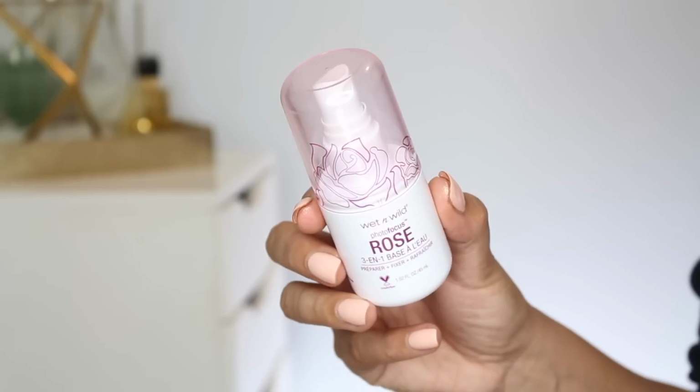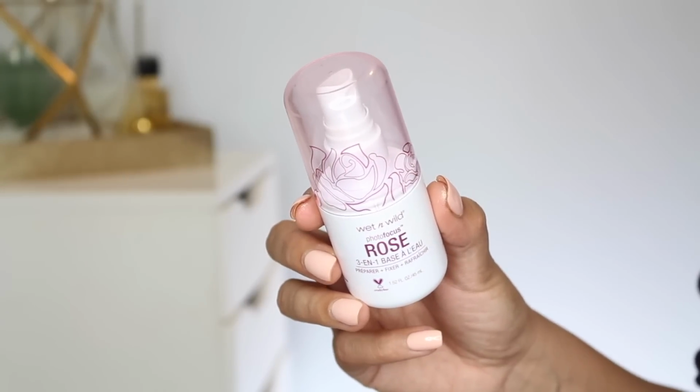This is the Wet n Wild Photo Focus Rose. Comes in coconut and cucumber as well, but this is the Prep, Set, and Refresh. It is really nice. So this is not going to be something that is super mattifying and locks your makeup in all day, but at the same time, I feel like this is such a nice way to finish a look, because it just, like I said, kind of melds everything together, makes everything look more skin-like. I don't know, there's something about it that's really, really good.